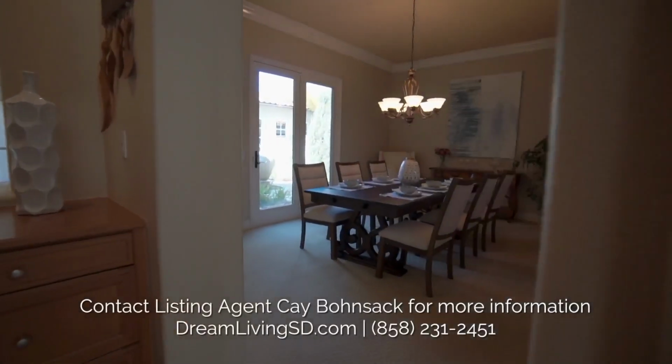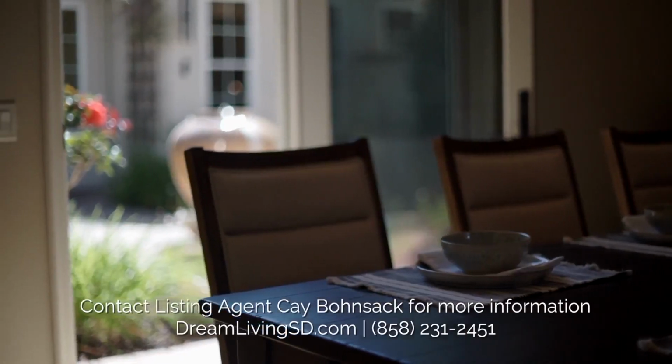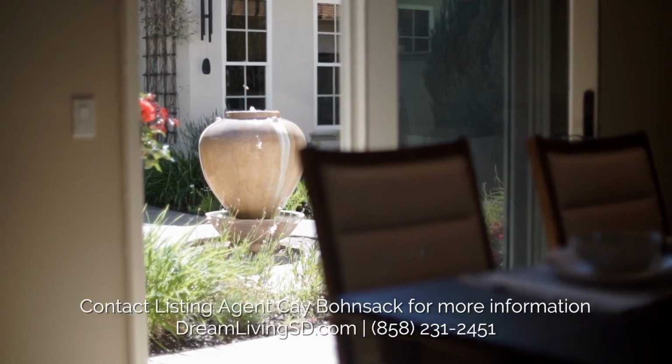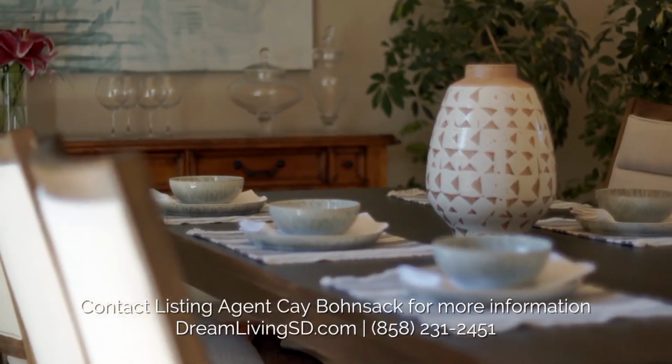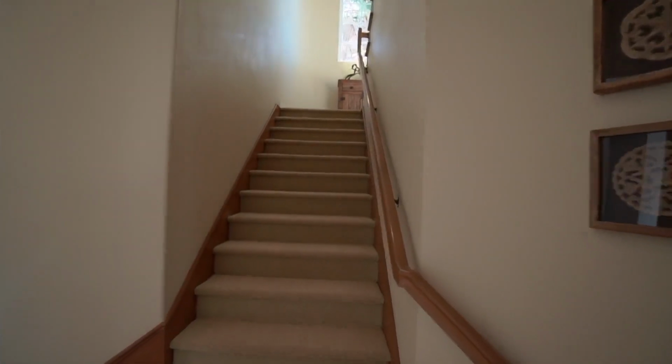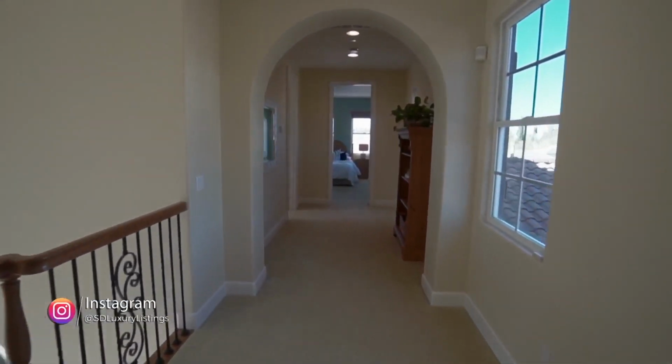The dining room is wonderful. It's very private. It has French doors opening up to the fountain in the entryway. And whether you want to have a party of 6 or a party of 12, it will accommodate that. There's a lot more entertaining that can be done in this home. Where should we head? Before we head to the master bedroom, let's head upstairs and I'll show you what that's all about. Here we are, and this is another retreat of sorts, if you will.